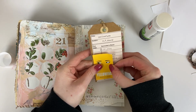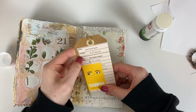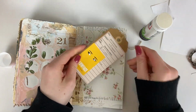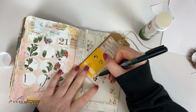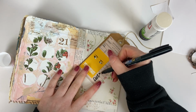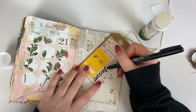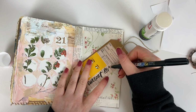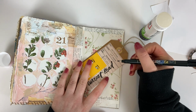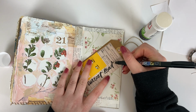And then what I decided to do was come in with my favorite Tombow pen, and I did the lettering along the side up the edge here, and I just used some cursive type writing. And I really enjoyed the bold effect that this had and the contrast between the typewritten font and this bolder text here. So I'm just filling in some of the gaps where I wanted the letters to be really bold.